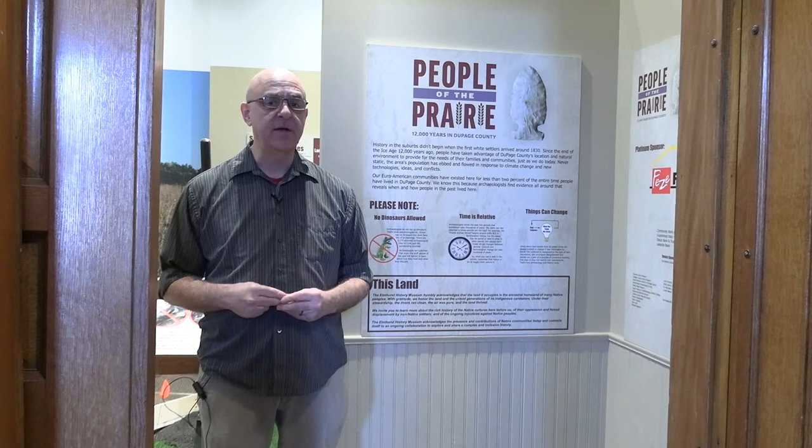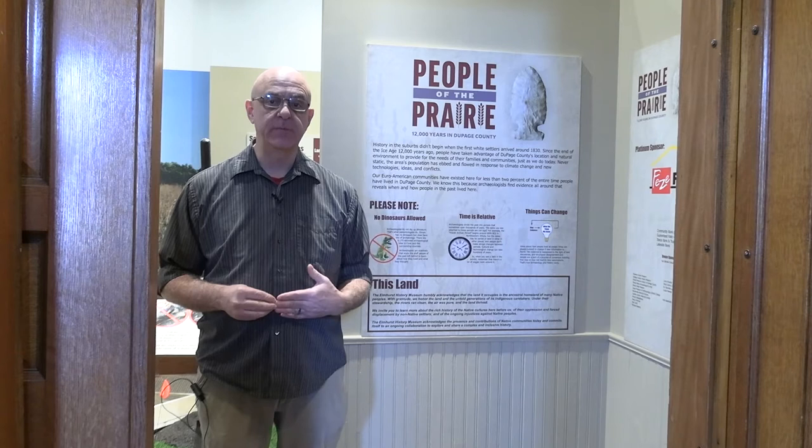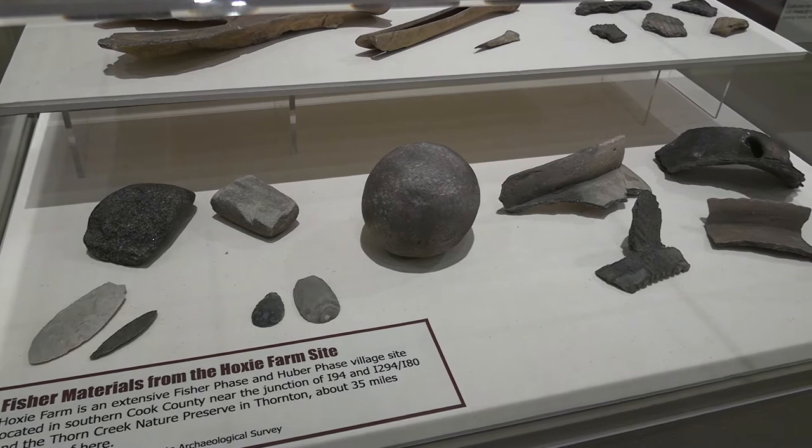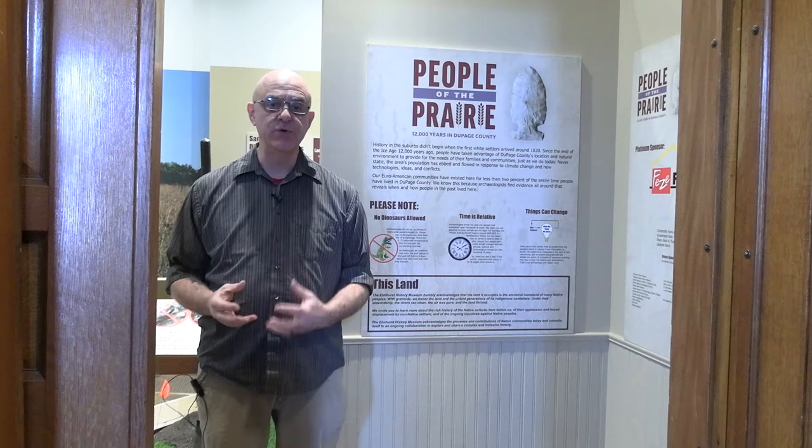The second is about how we know these things. So it's an archaeology exhibit. The materials that you'll see in the exhibit gallery are all archaeological materials that have been found in the Chicago area, that help us understand how people were living across the centuries, and also how the science of archaeology works. So how do archaeologists make sense of the material that they find in the ground? So come on with me.